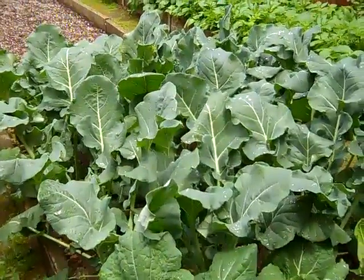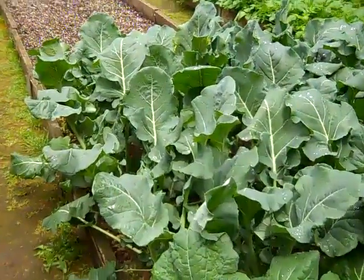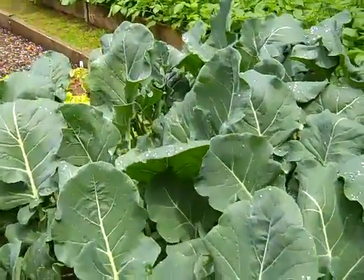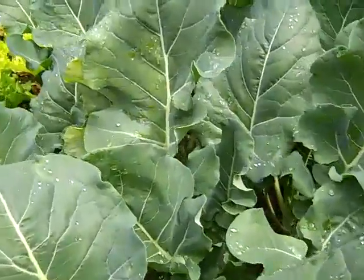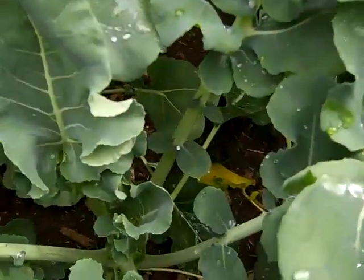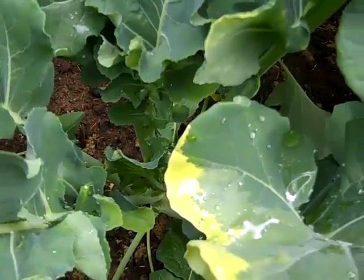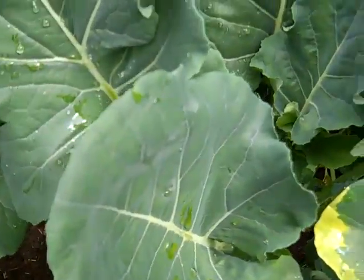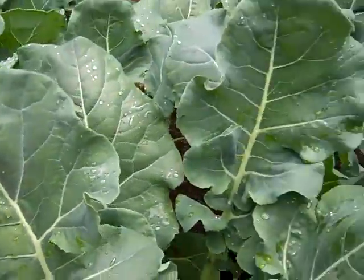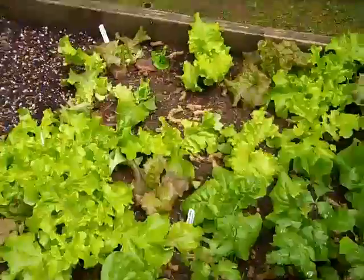And right next to that, let's see if I can pull back a bit here, this is the broccoli patch, and as you can see, they've really put on a lot of top growth, but as of this point in time, I don't have any central heads formed, so should be any time though. I am watching them daily, and I expect at some point here soon we'll be seeing heads forming. Next to that is the lettuce patch.